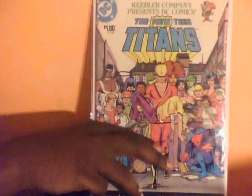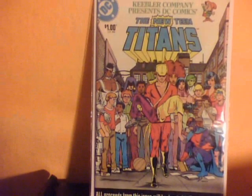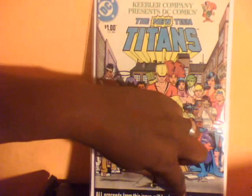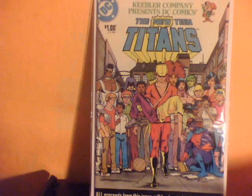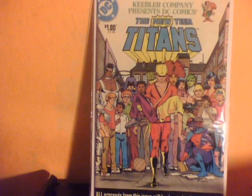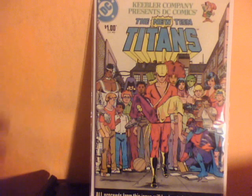Here we have the Teen Titans drug issue. All proceeds from this issue will be donated to fight drug abuse. And of course we have Speedy on the cover. And if you know your Speedy history, you know why he's on the cover. So this here is a special book. It's not in the mainstream storylines back then. This was a special issue designed just for drug abuse.